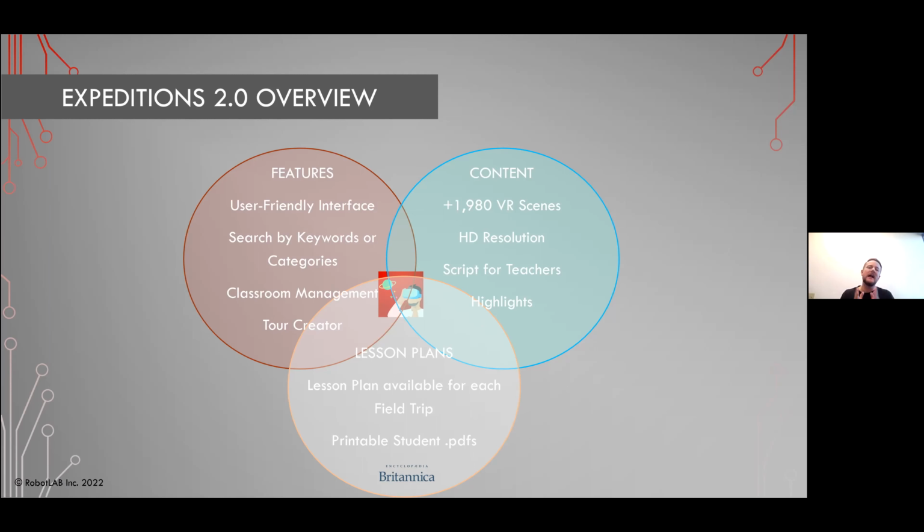First of all, at RobotLAB, we wanted to make it as user-friendly as possible, even more than Google Expeditions was. You will see that in a second. It's extremely easy to use and pretty straightforward. Number two, the easiness of browsing content. You can search by keywords or by categories. All the expeditions are sorted by subjects, and you can click on a subject, and it will filter, and you will see the expeditions available, for example, for history.